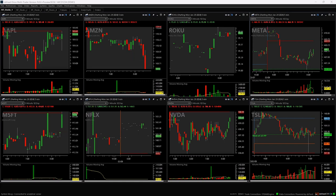Stocks are pretty flat for the most part, at least the S&P is. NASDAQ is down 14, the Dow up 51. We'll have to see if SPX hits 5,000 today, as S&P futures did yesterday.